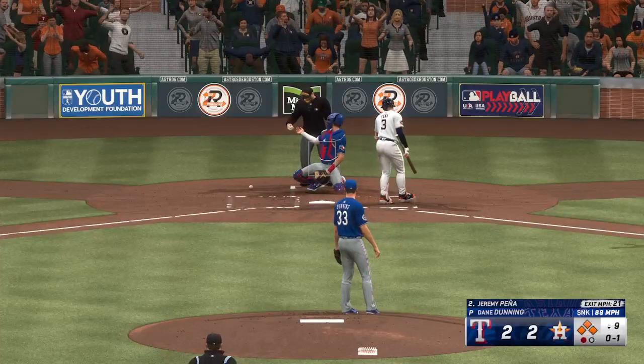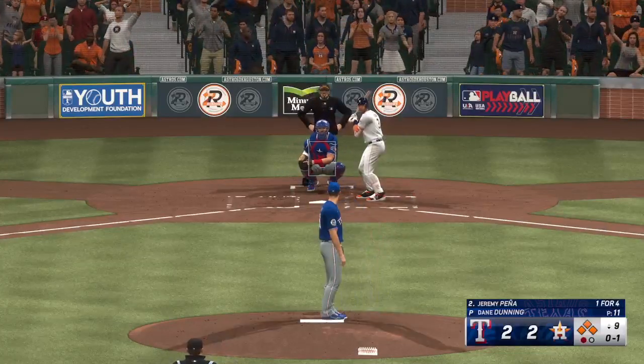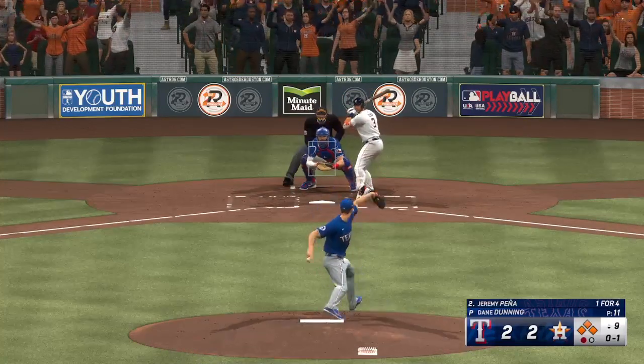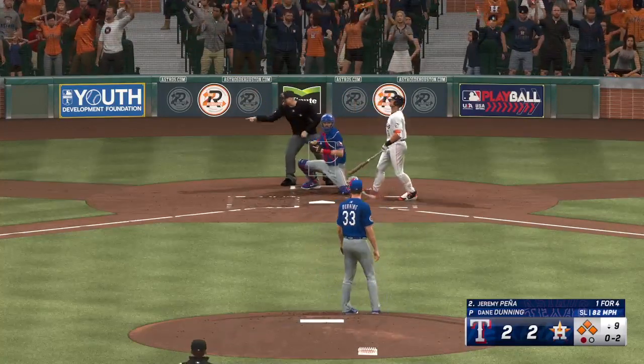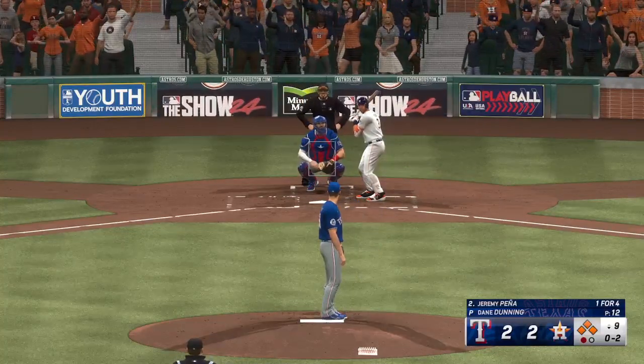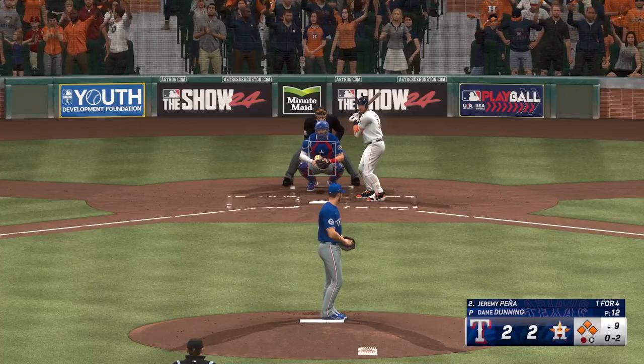Bunt attempt, but that goes foul. Winning run at third, one down. Strike two. The last thing he wants is to hit the ball on the ground, but I wouldn't expect many pitches up in the zone. They'll be pitching for a double play in this spot.